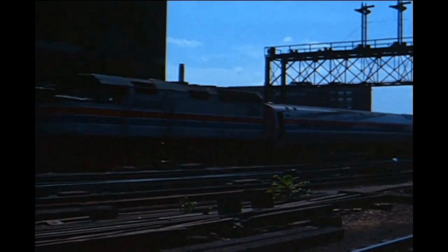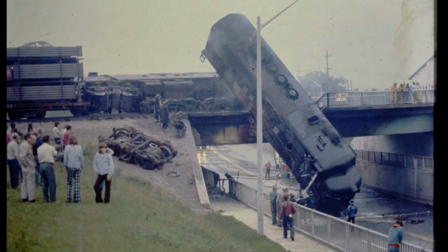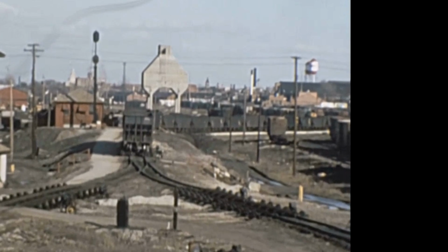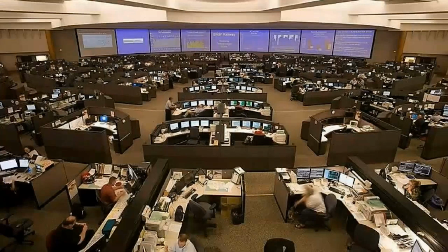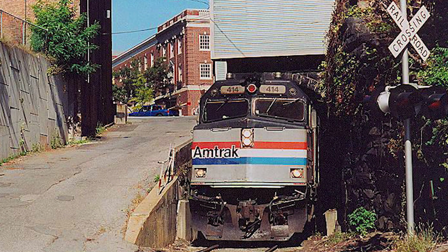The story starts in 1975 when Amtrak had a serious problem on its hands. Their new flagship locomotive, the SDP-40F, became associated with derailments and mechanical issues across the network, and several host railroads imposed restrictions or outright bans on the type. Amtrak needed a replacement, and they needed it fast.